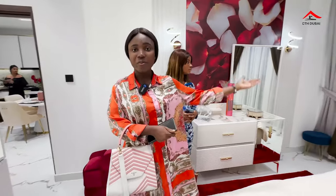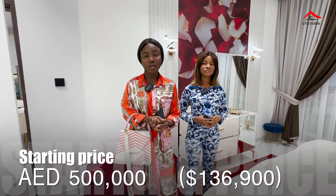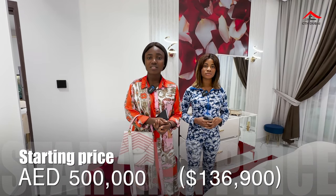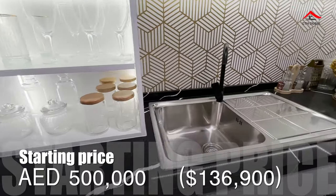And trust me, you can even have your own private pool right beside your apartment. If you need a property with a private pool, reach out to us now. We'll just give you the price, give you the floor plans. The payment plan is fantastic. You will hardly see it anywhere. And invest and create generational wealth for yourself and be happy.